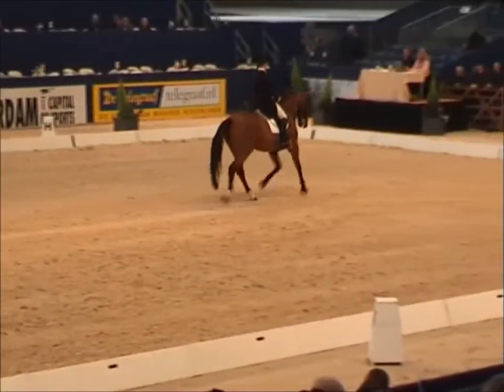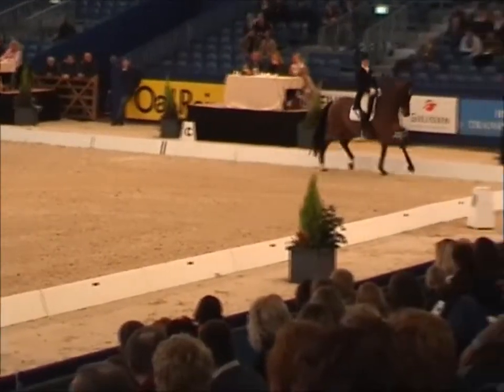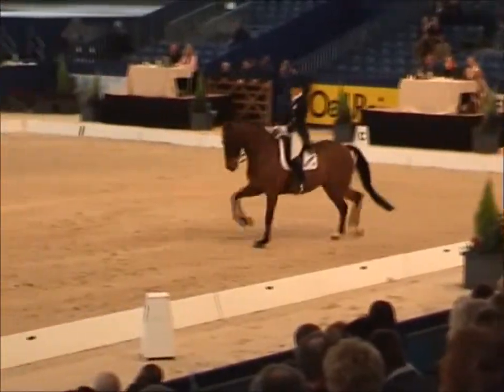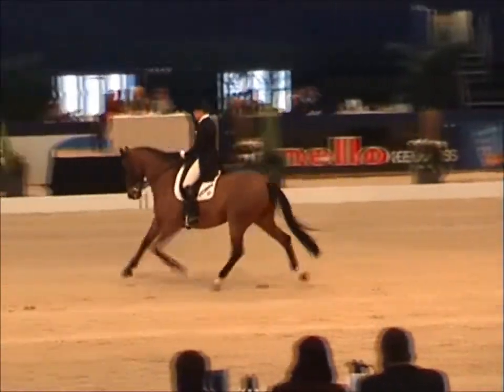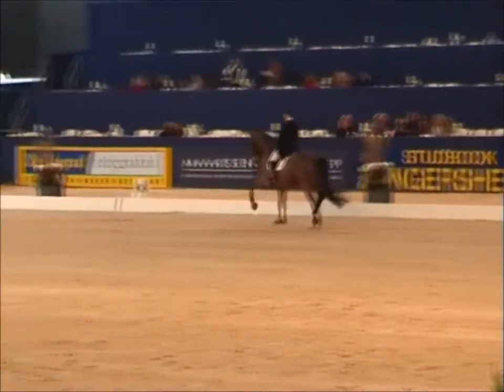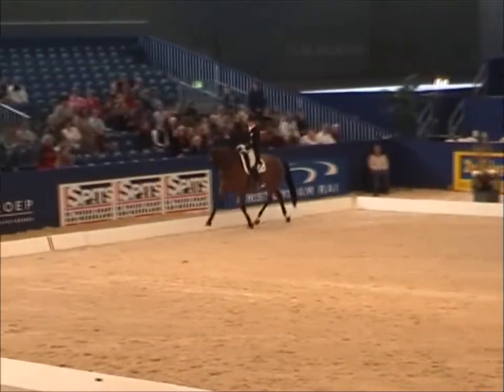Then we go forward in a collected trot. You can see the horse has a really nice rhythm. I can't see if it's straight from this position, but it should be otherwise an 8. Now we get a nice extended trot. Really parallel lines between those legs. Uphill, very good rhythm, and a very nice transition to the collected trot at the end. 8.